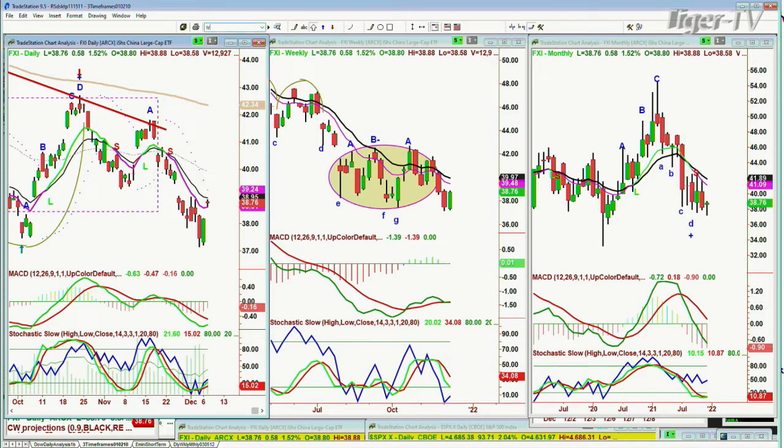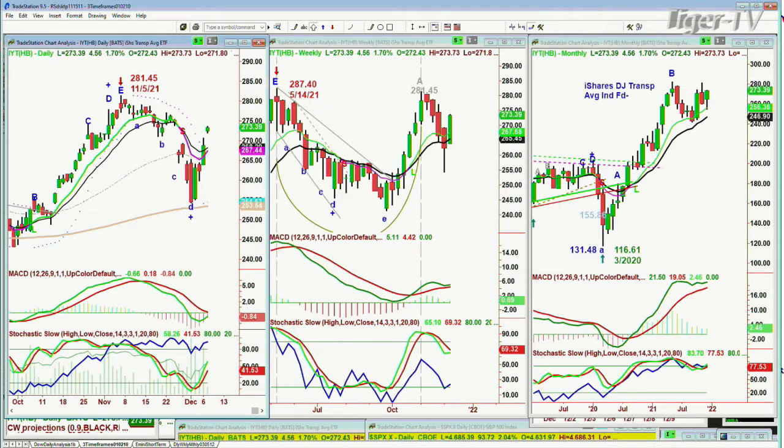But I wanted to show you the IYT. The IYT, that is a big move. It's almost filled in the gap on the downside. This is the iShares Dow Jones Transportation Average Index Fund. I love the name. Give me a break. Didn't they think when they were doing that they should just call it something shorter? Trannies? It's the trannies.